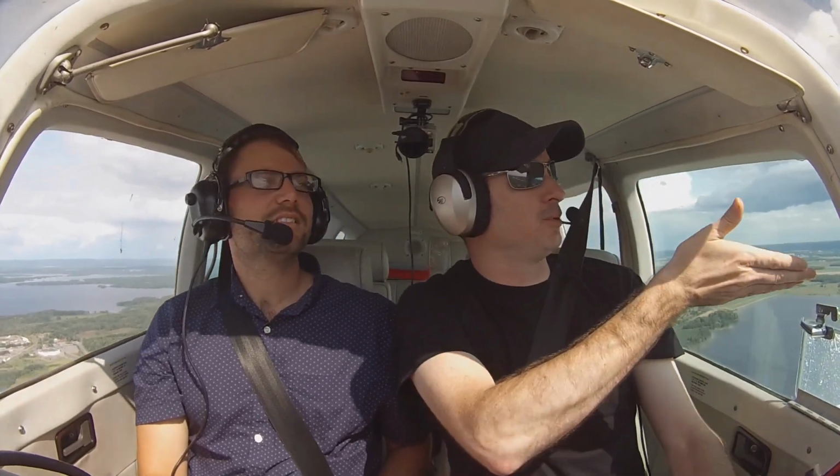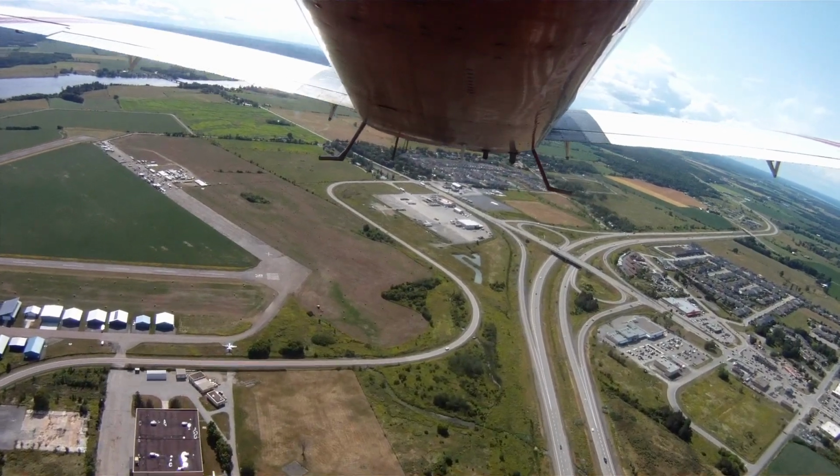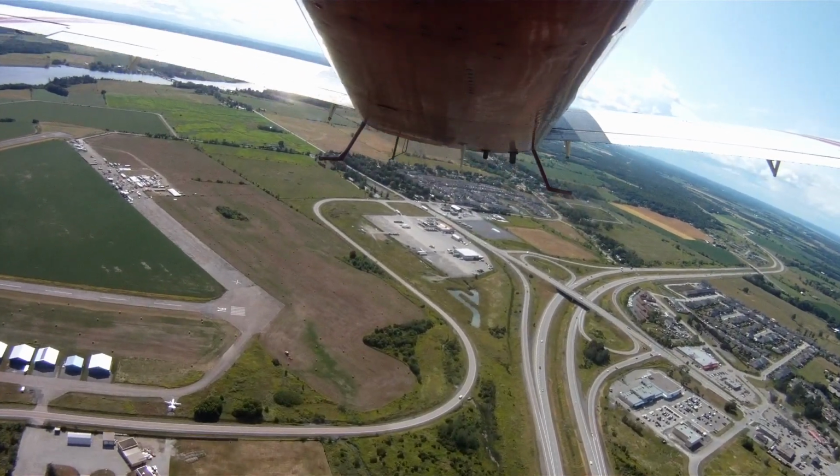You can see the windsock blowing straight down that runway. See that windsock right there? Yeah. Right there. So it's perfect.